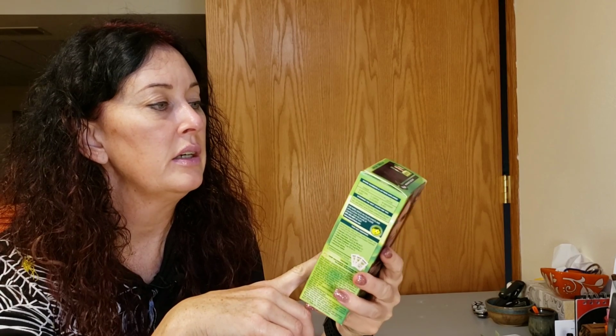So it talks about what's in here. The back of the box talks about all the natural products that are in here. So that is what I use, and kind of the reasoning and the background as to why I do use organic.